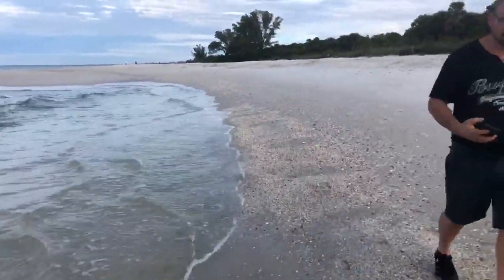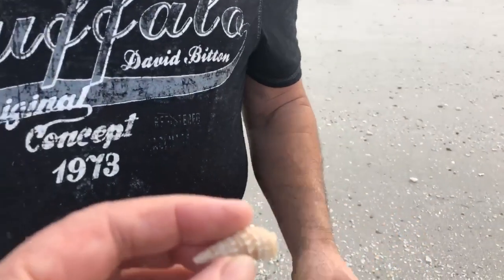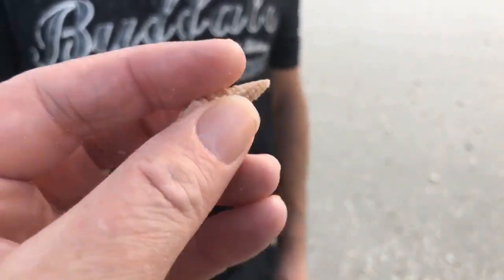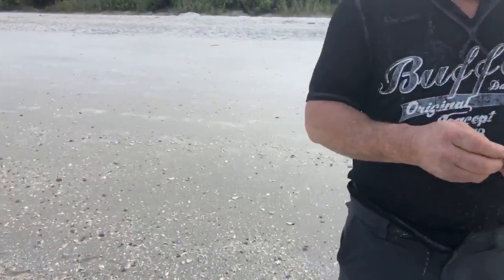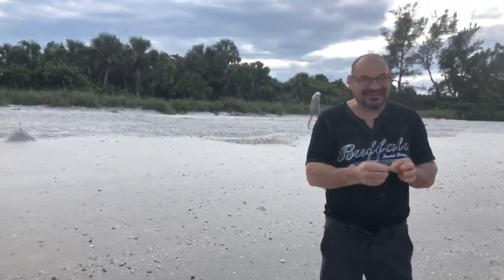Did you find something interesting? What's this? What is that? Is that a drill shell? I think that's a drill shell. Kind of looks like it, but I'm not sure. You know them better than I do. There's a bunch of them and I get mixed up. I'll just make something up. There you go. Nobody will know.